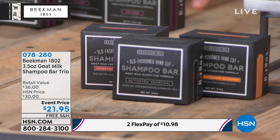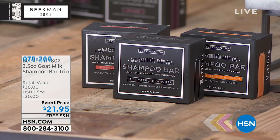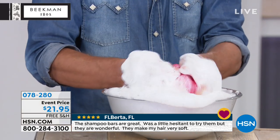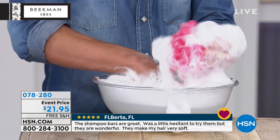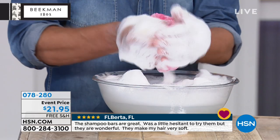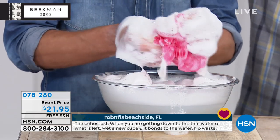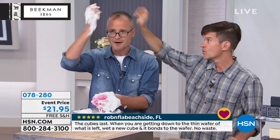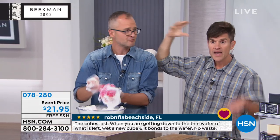And I know we always get asked, is this safe for color-treated hair? Yes, absolutely, because it's completely sulfate-free. And the way you use a bar of shampoo is, if you've got really short hair like Josh does, and maybe you shave it, or your husband shaves it, men really love this bar. It's so simple. You just wet your head and just rub the bar on your hair.